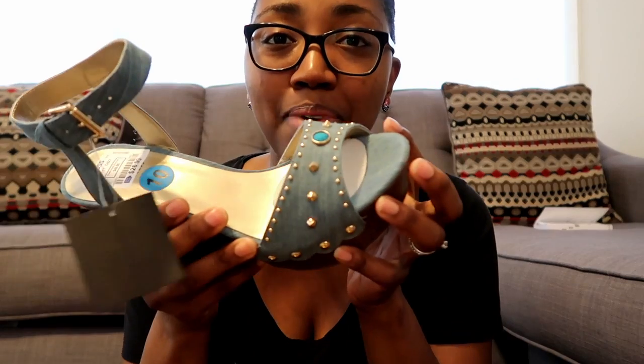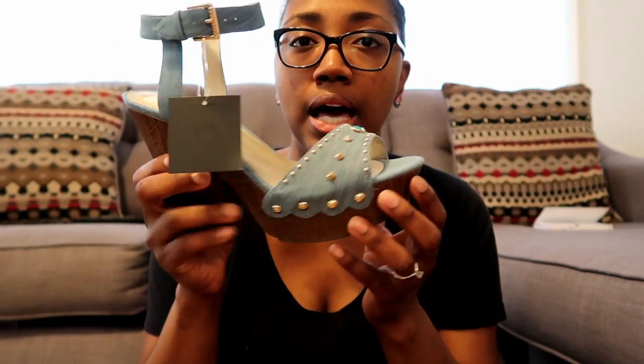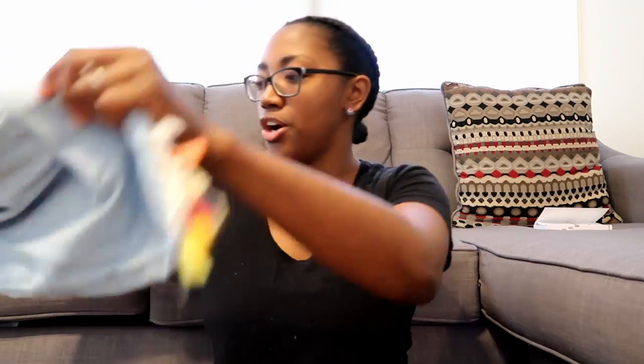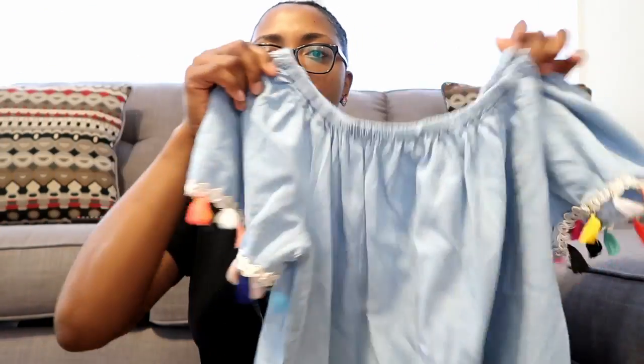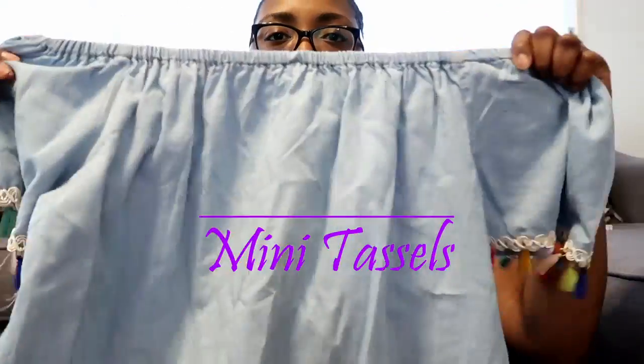I also bought two other items for myself, which are these cute shoes. I couldn't pass them up. They're blue jean with studs. I have a big foot, but this was $26. I can't wait to wear these in the summer. I also picked up this little off-the-shoulder shirt. This is in style now with these little frilly things. I can't think of the name for it, but this little cute blue jean top has it at the bottom. This shirt was only $11.99. So that's pretty much it for my Ross haul for my closet.